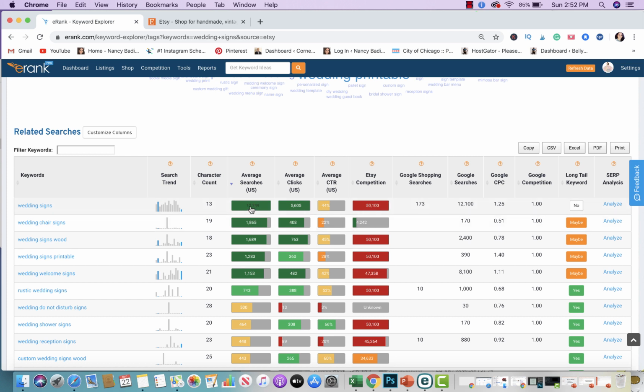Because even if a lot of people are searching for the keyword, if there's more competition, it's not worth me using that keyword. Like I said earlier, I'm not going to rank organically, and it's going to be too many people using it. So even if I did run an Etsy ad, my cost per click is going to be ridiculous. So is it even worth using? That's what you want to do.